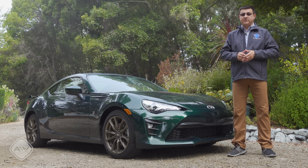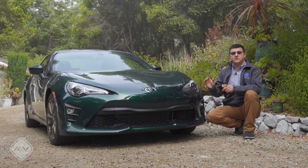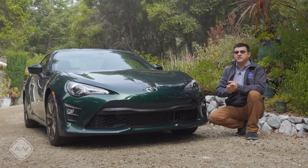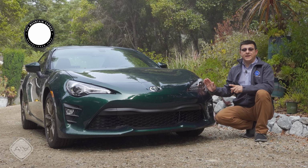The 86 dates back to 2012. Of course, in North America at that time, this was labeled as the Scion FRS. Scion was Toyota's youth-oriented brand that didn't really go where they wanted it to go, but when they dissolved Scion, they decided to keep many of their models and incorporate them into the rest of the Toyota lineup, so they decided to call this the Toyota 86 because that's what it was always known as in Japan.